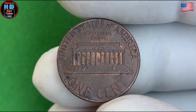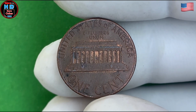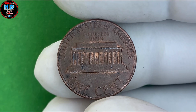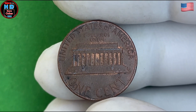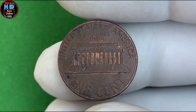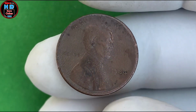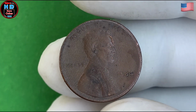One of the most common factors that contribute to a 1984 penny's value is its condition. Coins that are well preserved and free from significant wear are highly sought after by collectors. In the case of the 1984 penny, those that are in mint state, meaning they have been preserved without any signs of damage or aging, can be worth much more than their face value.